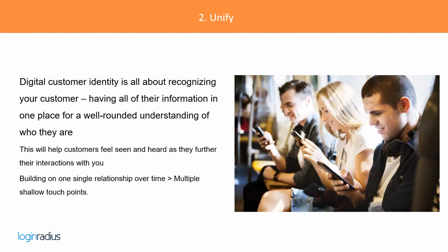So step 2 is unify. You want to be able to unify all their information, having it all in one place. It's really all about recognizing your customer, with all of their information in one place. Not only does this give your customers a good customer experience, so they are always seeing the same thing regardless of what touch points they're coming in from, it's also helpful for your team to have a well-rounded understanding of who your customers are. Only with that good understanding of your customers will your team be able to strategize and provide interactions that are meaningful to them.